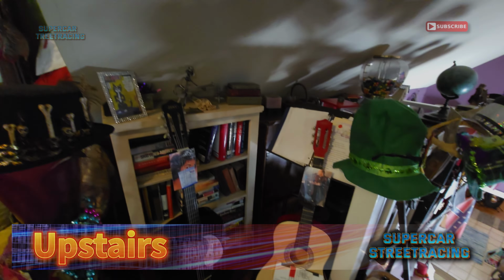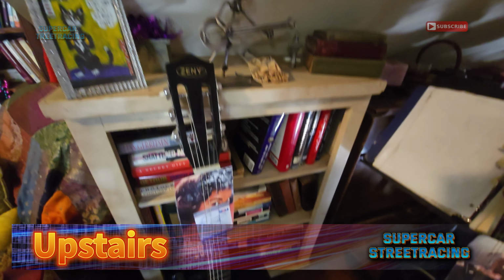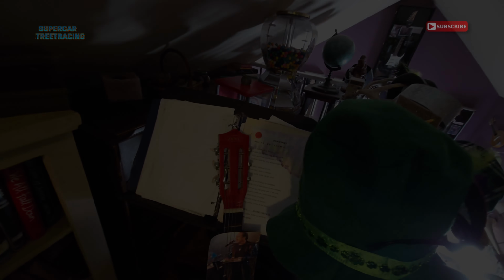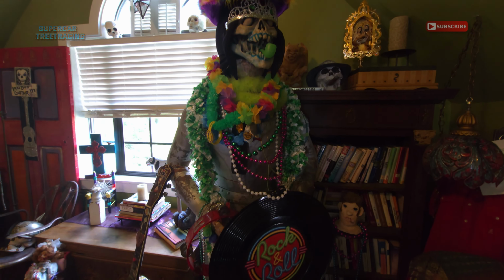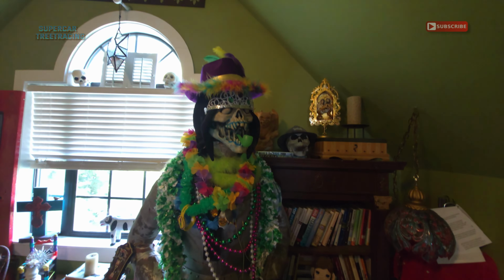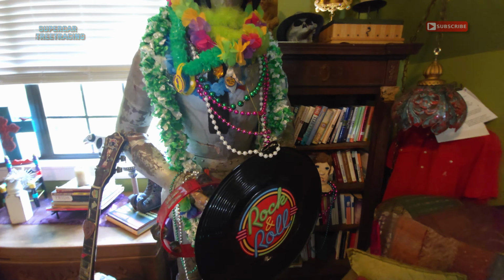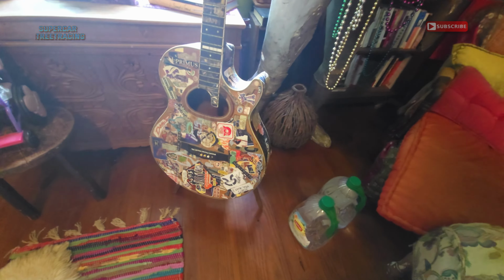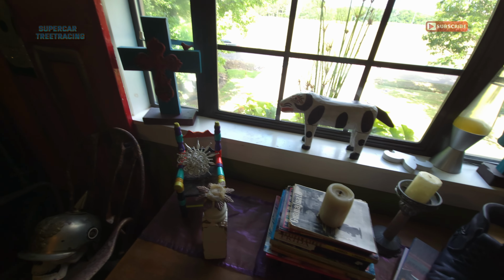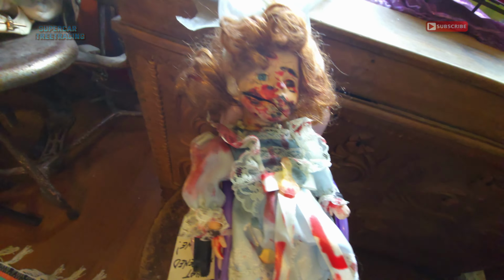A couple of signed guitars right here, along with a cool metal guitar guy and a bookshelf, and then an old music stand. Right here we got this rock and roll guy that used to be a suit of armor. Now he's all dressed up for Mardi Gras, and he's got his rock and roll record. Some old books over there, a really cool old guitar with a bunch of stickers on it.